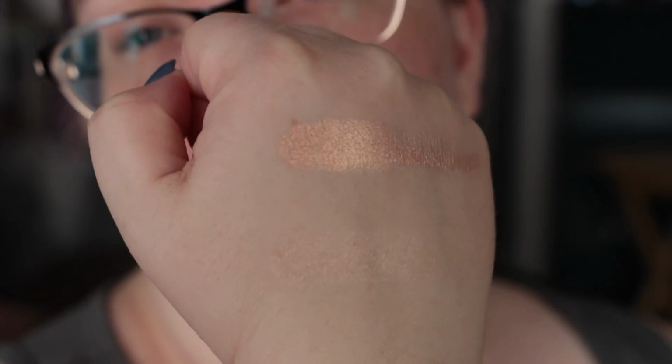So I, for instance, like to put highlight on the bridge of my nose, the tip of my nose, my chin, things like that. I just like to glow baby glow, okay? I'm all about the glow. So I just realized that rhymed. That was so cheesy. Anyway, moving forward, this is really pretty.